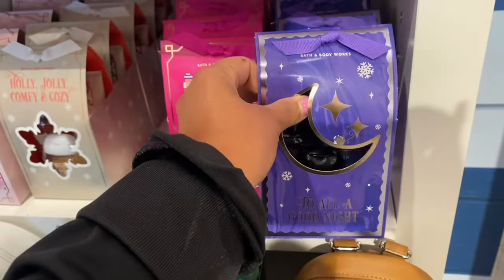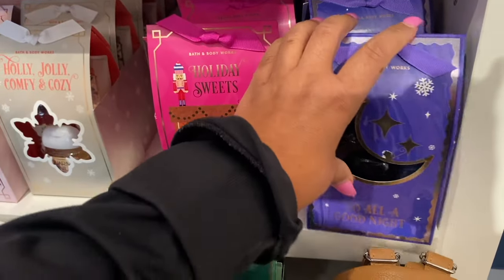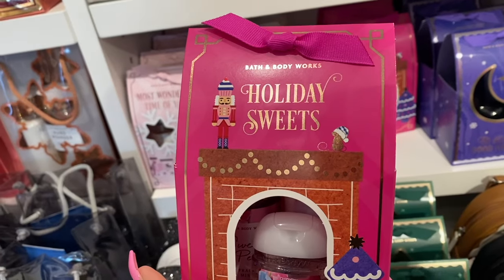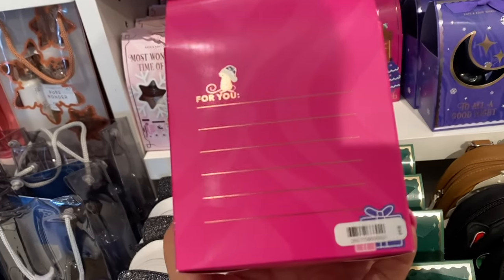You can get them with your rewards. They are cute little gifts, maybe for work. You don't know exactly what to get. You could probably even add a Starbucks card. It doesn't have to be a Bath and Body Works card or anything like that.